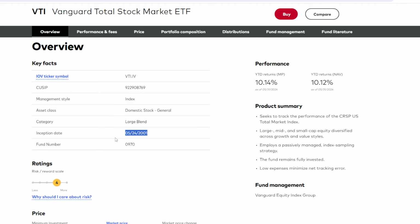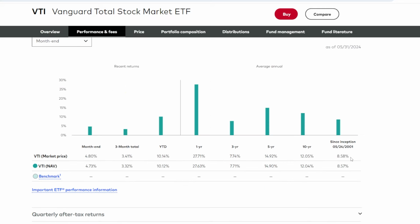Now, VTI has been around since around 2001, so there's lots of data to go off of, which is fun to look into because, of course, although past performance does not equal future performance, it still gives us an idea of what we can expect. Later on, we're going to dig a little bit deeper into the performance of VTI and how much money investors would have made if they invested during different timeframes. But basically, since inception in 2001, if an investor invested into VTI, they would have received around 8.58% annually, which is not bad whatsoever. Although, of course, these days, there's lots of ETFs that absolutely destroy that.